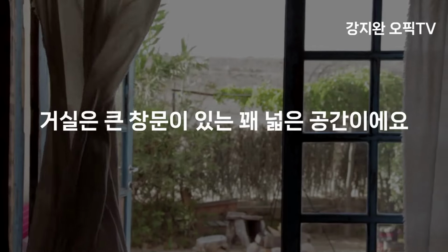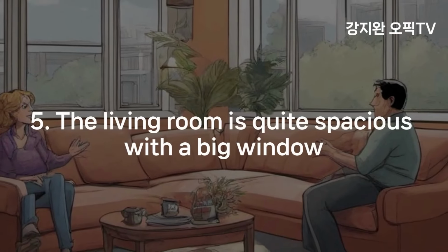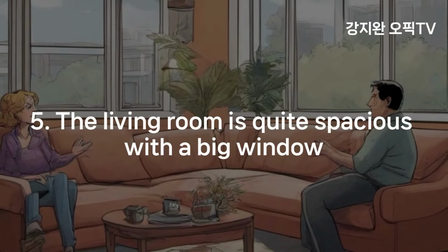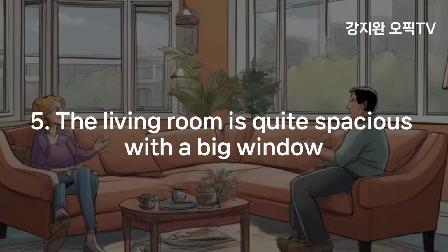거실은 큰 창문이 있는 꽤 넓은 공간이에요. The living room is quite spacious with a big window.